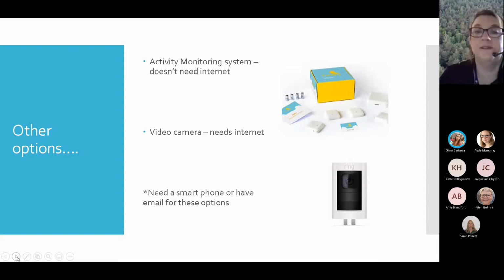Some people do have these in their homes, and sometimes they are more used when your loved one is quite a distance away, or maybe they live on their own and you're a son or daughter and you live up the other end of the country or somewhere, and you just want to know that mum or dad are up and about and going around the home as usual.